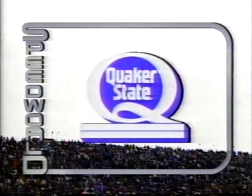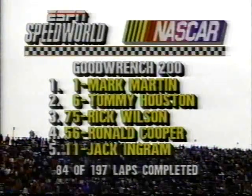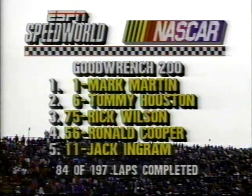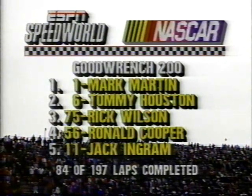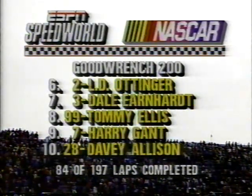The top 10 at the end of 84 laps. Mark Martin, the leader. Tommy Houston running second. It's Rick Wilson third, followed by Ronald Cooper and Jack Ingram. Second 5, L.D. Ottinger, Dale Earnhardt, Tommy Ellis, Harry Gant, and Davey Allison.